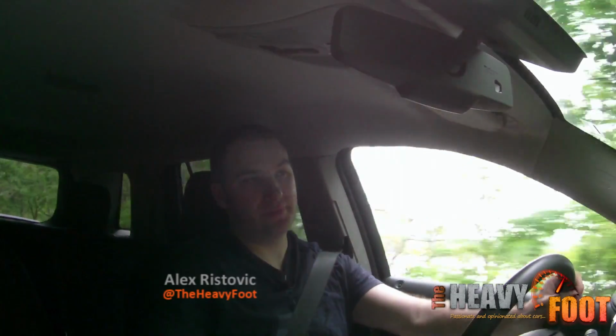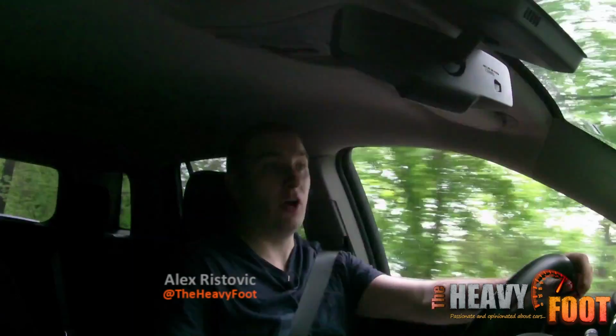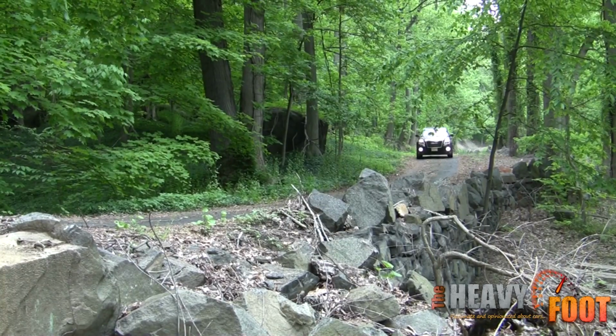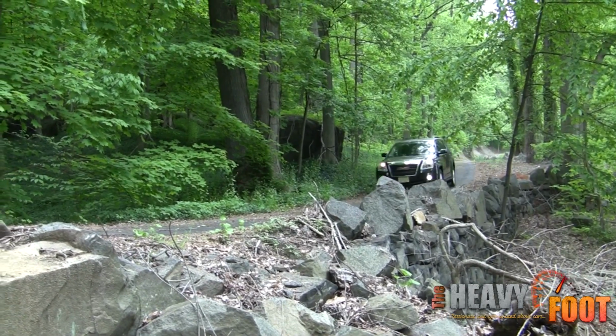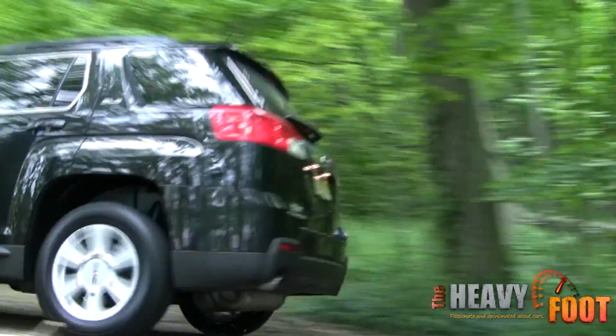So we're in the 2013 GMC Terrain. This car comes standard with a 2.4 liter 4-cylinder front wheel drive. The package we got was the SLE2, and it's with the V6 all-wheel drive system. The V6 comes with a 3.6 liter, 301 horsepower, 272 pound-feet of torque.